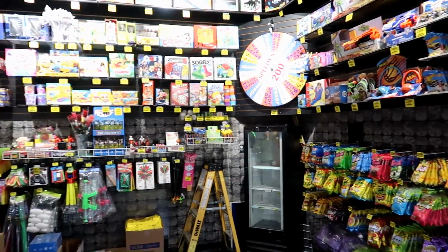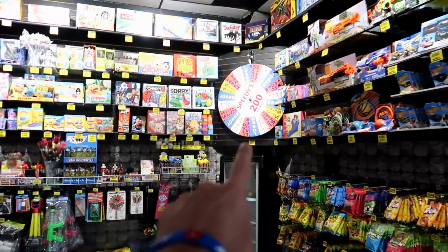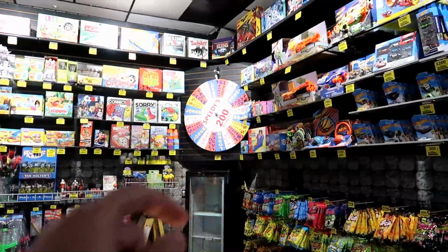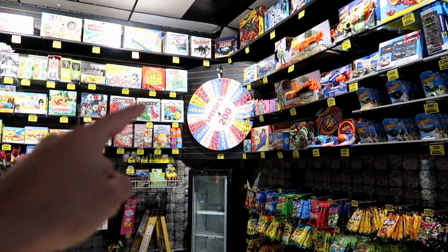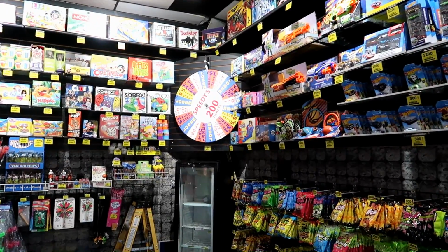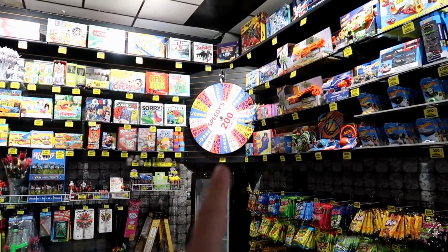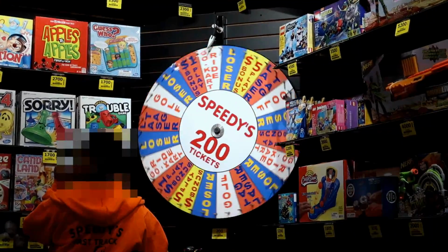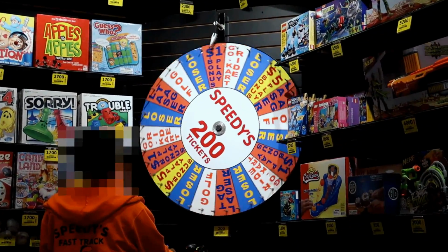One of the coolest things about this arcade is that you can use 200 tickets to get a spin on this wheel, and you can win different things. If it lands on the blue, it's a loser, but there's mini golf, laser tag, bonus play, so you can win money to put back on your card, and they have go-karts on there. We're gonna try a couple spins on this to see how lucky we are. Come on, white. We don't want the blue for sure. Anything but blue. Okay, here it goes, it's slowing down.